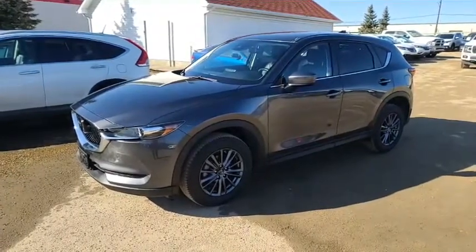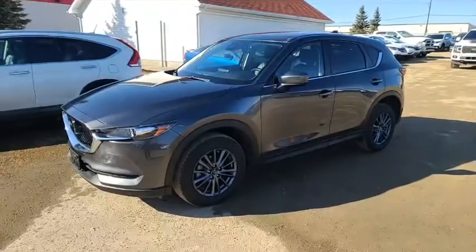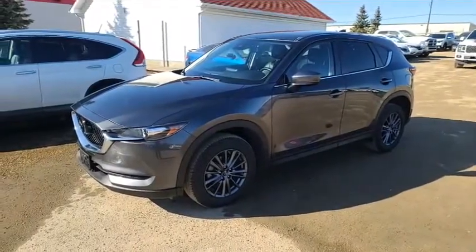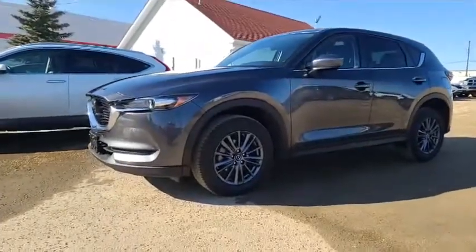So gaya sabi ko nga guys, I'm gonna find options for you to choose from na magkakasya sa budget ninyo. Just let me get you pre-approved for the loan first para at least alam natin where we stand, you know. It's just really guys a smart way to shop for a vehicle. So there you go. I'm gonna end the video there.